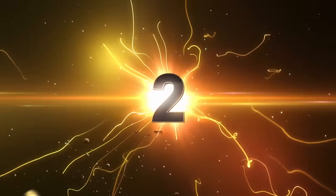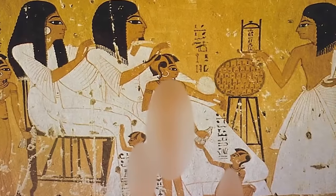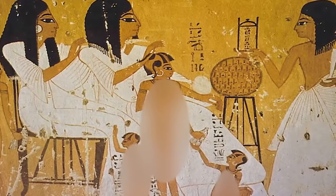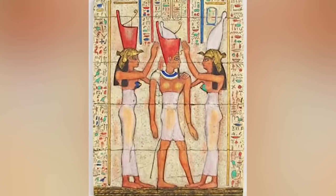Number 2, the Egyptian Brazilian. The 70s have come and gone, and a popular trend today is to be hairless. Everywhere. Even in places where you didn't think it was possible to grow hair when you were younger. Egyptians took it upon themselves to remove all their hair. Well, at least most of it. Not because the Nile River had nice beaches, but because of lice.